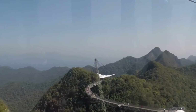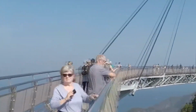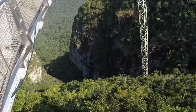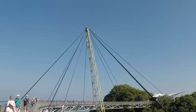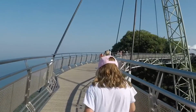Accessing the Langkawi Sky Bridge entails a journey. Initially, visitors must embark on the Langkawi cable car to reach the top station. From there, an inclined lift, known as the Sky Glide, transports visitors from the top station down to the bridge. In July 2012, the bridge underwent closure for maintenance and upgrading.